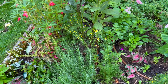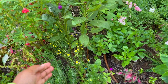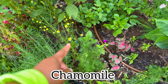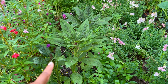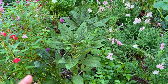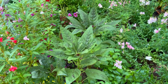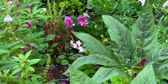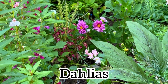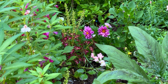So the next row, we've got our first lavender, we've got chamomile, we've got another kind of celosia which got tall and should be farther back up the hill, and then we've got some dahlias down there, which I can no longer walk between the rows now because all the plants are up, but we've got some dahlia popping up.